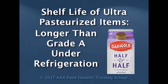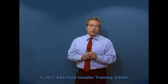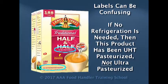Ultra pasteurized is where they take it to a higher temperature process for pasteurization. Because of that, it is safer for a longer period of time. An example of that would be half and half. If you get half and half milk product, creamer, you generally see that their expiration date is not 2 weeks, but closer to 30 days. And that's because it has undergone an ultra pasteurized process. However, an ultra pasteurized product still must be kept under proper refrigeration the whole time. They are not allowed to be left at room temperature.